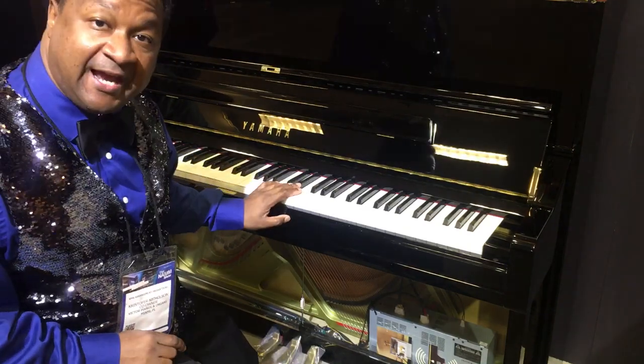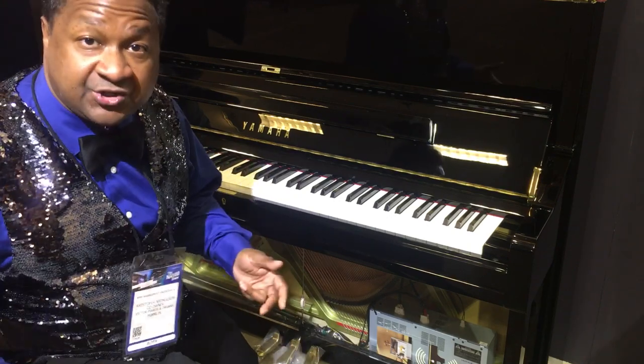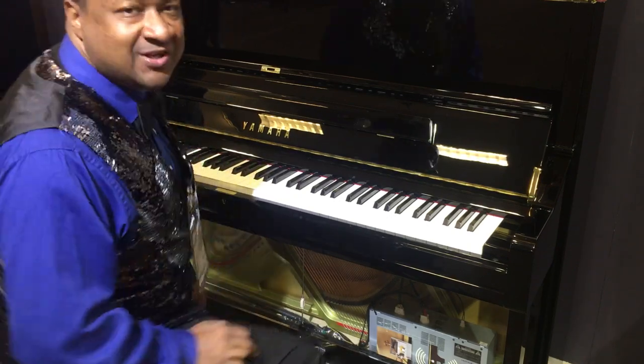So this one is a TA version. TA is basically, you can use it as an acoustic or you can use it as a digital. So I'm going to demonstrate both. Here's an acoustic.